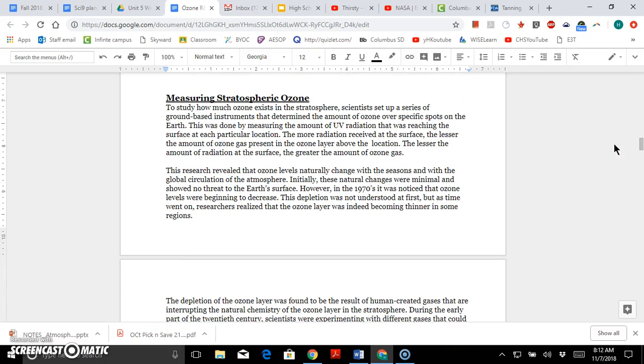Measuring stratospheric ozone. To study how much ozone exists in the stratosphere, scientists set up a series of ground-based instruments that determine the amount of ozone over specific spots on the Earth. This was done by measuring the amount of UV radiation that was reaching the surface at a particular location. The more radiation received at the surface, the lesser the amount of ozone gas present in the ozone layer above that location. The lesser the amount of radiation at the surface, the greater the amount of ozone gas.